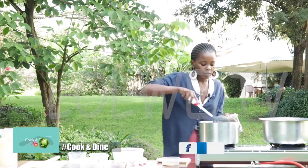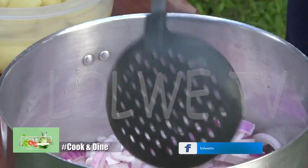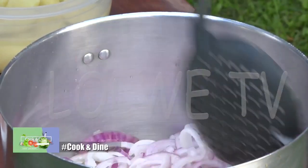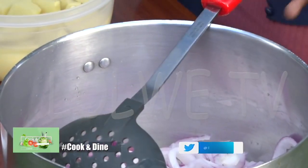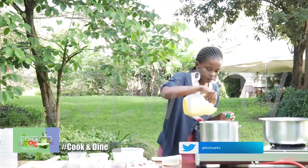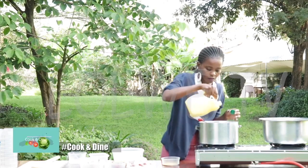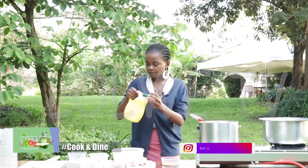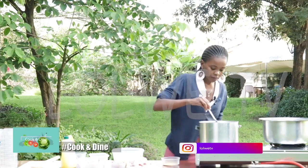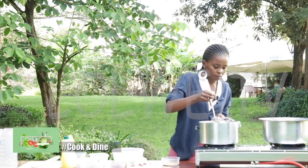So we just want them to simmer just a bit. We sauteed them just a bit, just for them to lazy up. And because I feel like the oil is a bit kidogo sana, let me add just a little. Okay, that's fine. That's fine kabisa. Just turn it kidogo.